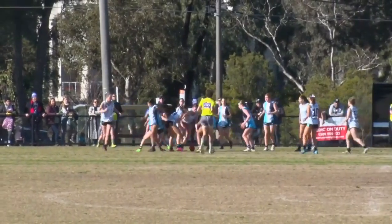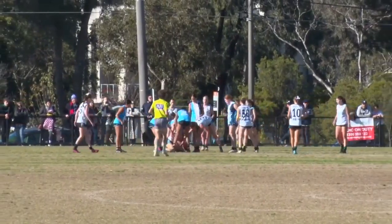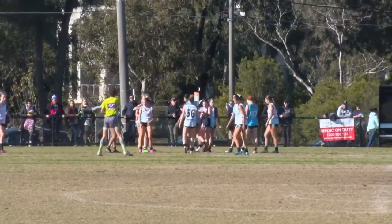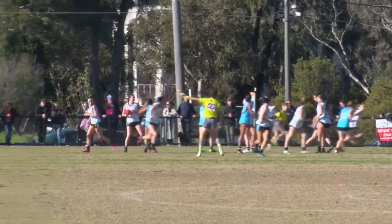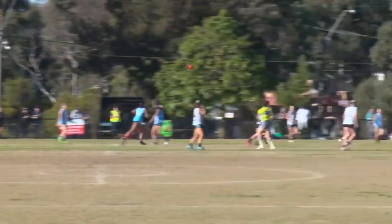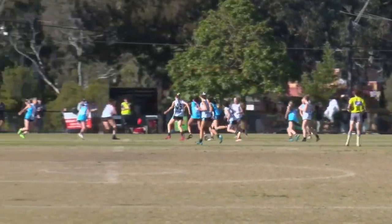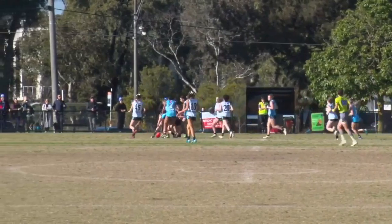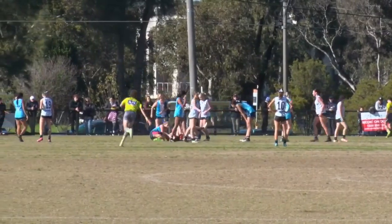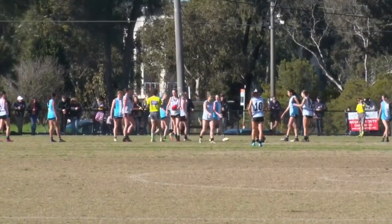Even ruck contest again. Players slip and slide over the top of it here, fighting over the football. Umpire pays a high contact free kick, going the way of the YJFL. Back to about the edge of the centre square. No one able to mark, so it's a fight for it on the ground once again, where it's been the majority of this game so far. Another whistle on play and another ball up is the result.